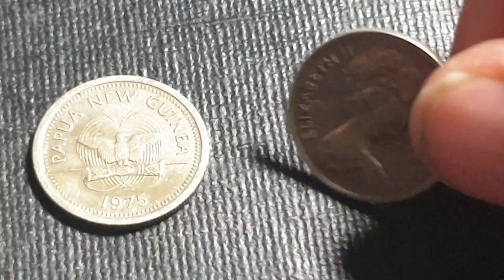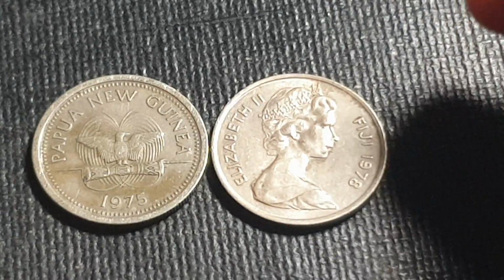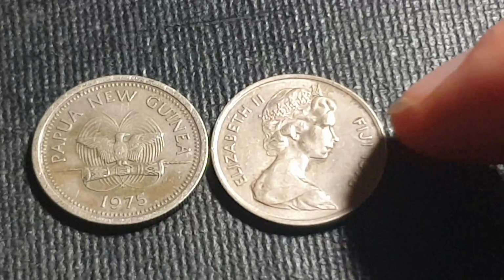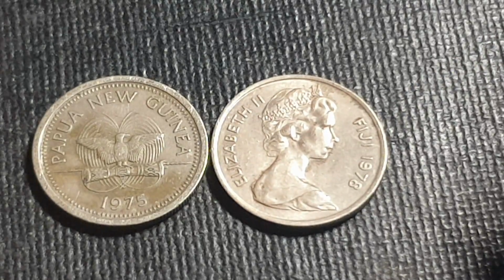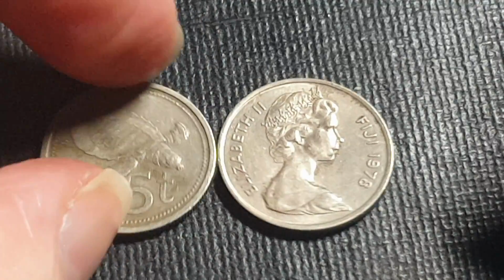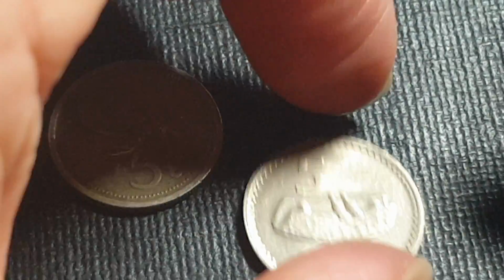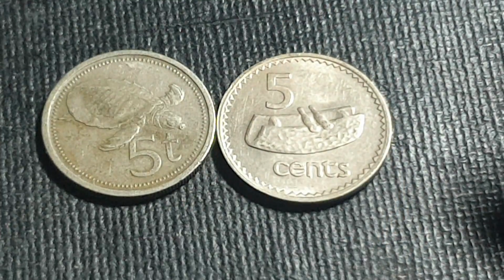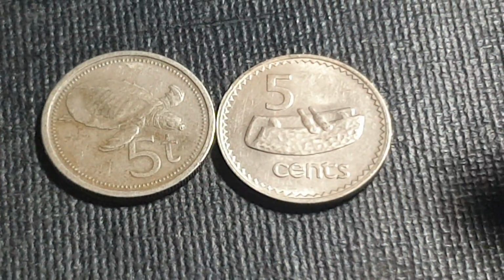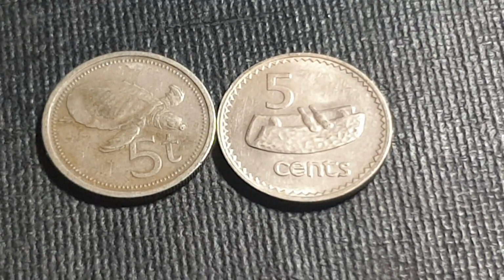And here we have 2 Pacific coins. So we've got a 5 cent and a 5 toea from Papua New Guinea and Fiji. 75 is the first year of Fiji, so a pretty high mint coin. There's a pig-nosed turtle. The Fiji is 78 should I say. So that will be a low mintage. Probably 1 million coins maximum. But I can't remember the mintages for these coins.